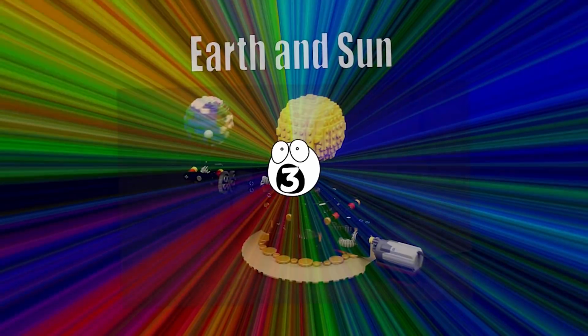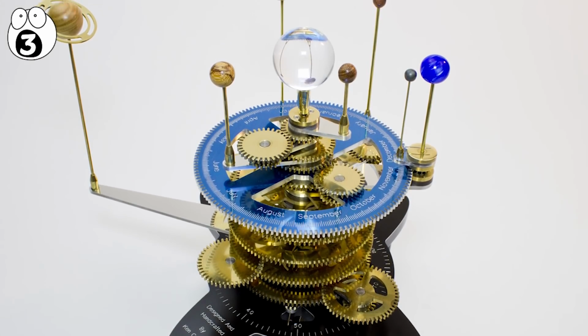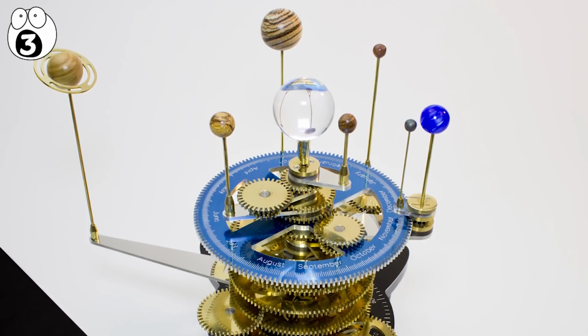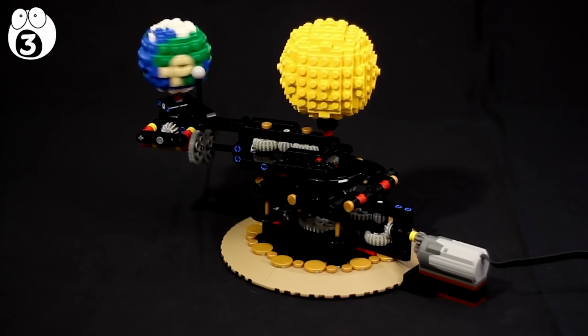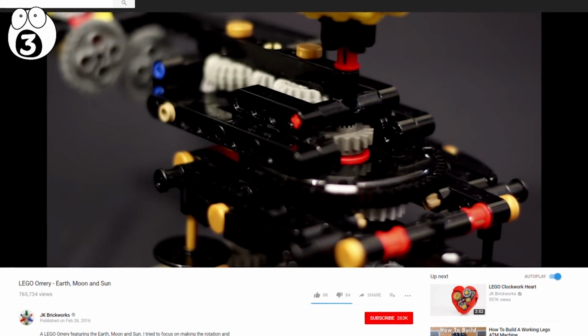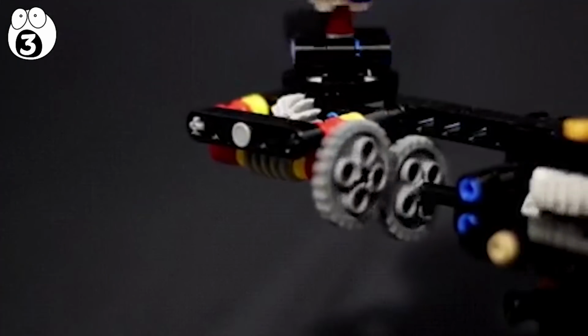Number 3. Earth and Sun. An orrery is a mechanical device modeling the relative positions of the planets and moons in our solar system. If it's a mechanical device, there must be a Lego version of it. Sure enough, YouTuber JK Brickworks has made a small Lego Technic orrery featuring the sun, earth, and moon. Remarkably, it's pretty accurate.